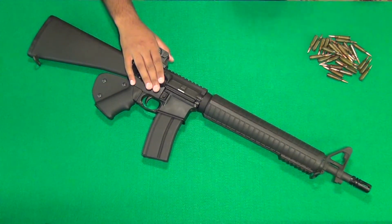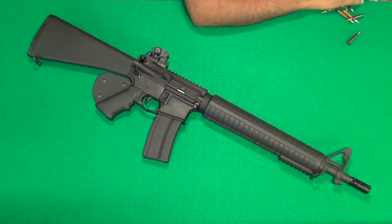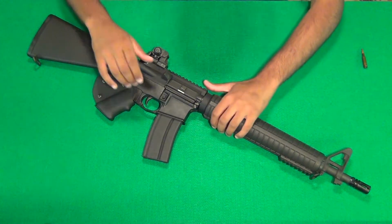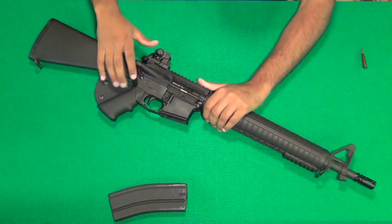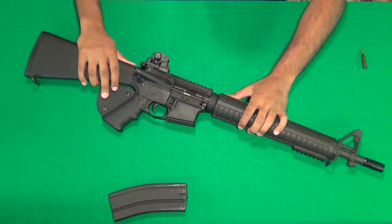Alright, now before we get on with this review, let me go ahead and make some room here. Maybe we'll leave at least one bullet here, but probably going to end up using it later. Let's go ahead and check that this rifle is clear itself. Alright, I visually inspected it. It is all good to go. Plus, I already cleared it before I started the video anyways.